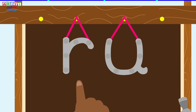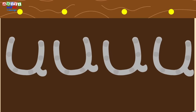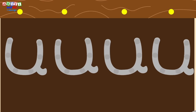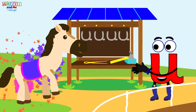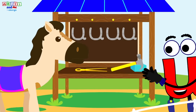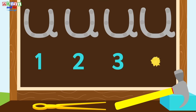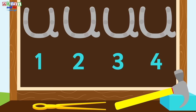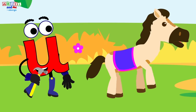Which one is the letter U? That one! Great job, kids! You found the letter U horseshoe! Wow! Look at that! There are 1, 2, 3, 4 letter U shoes! Perfect for the horse's 4 hooves!